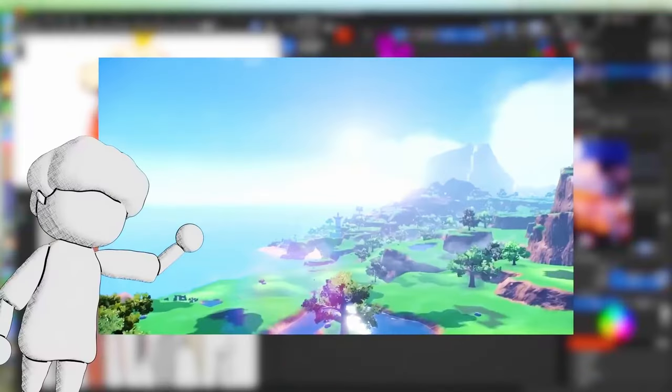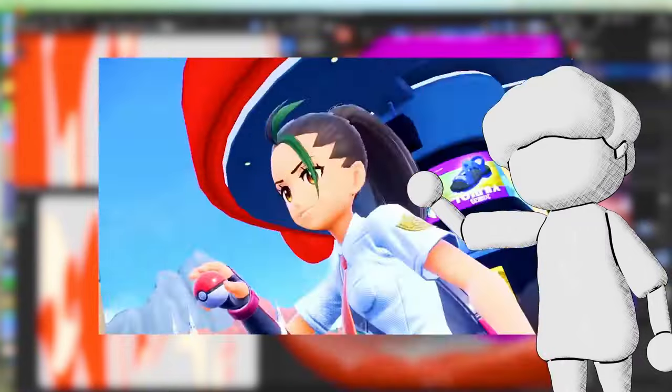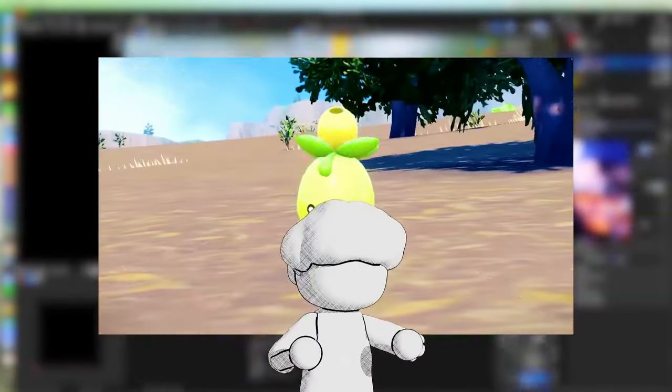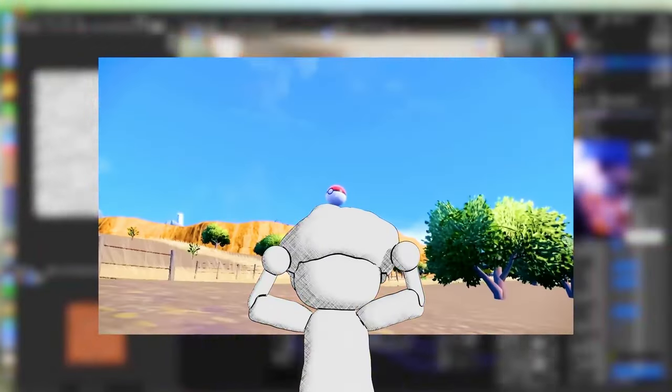So, the trailer for the new Pokemon game, Scarlet and Violet, came out about a week ago. The video is beautiful, the animation and gameplay look amazing, and of course, the Pokemon are awesome. Inspired by this, I, a VFX artist, wanted to show my excitement for the new games by taking one of my favorite Pokemon from the new trailer and bringing it to life with animation.